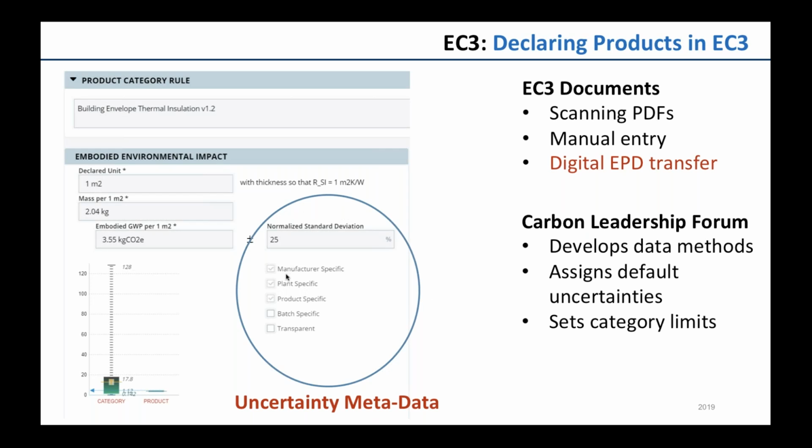First off, when a program operator accesses how the EPD is represented in the EC3 tool, they are able to see directly here on this slide where we're assessing the uncertainty in their product. If it is manufacturer specific, there is less uncertainty than with industry average data, for example. We are importing data into the EC3 tool in three main ways. One, by scanning EPDs. Secondly, by manually entering them. And then optimally, we're getting digital data transfer. Climate Earth is an LCA provider for concrete EPDs, and they've instigated digital transfer, so there's automatic upload of every new EPD directly into EC3.